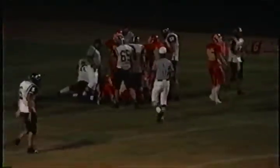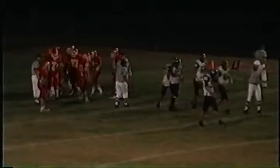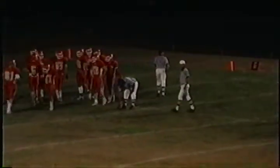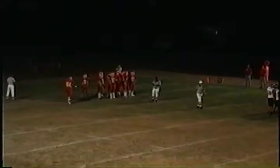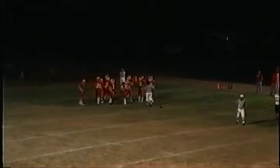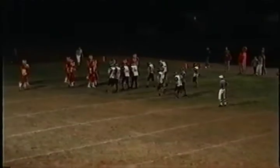Did you bring the ball, Gary? Let's run it. Let's run four. Clover and Cardwell combined to make the stop. It's third and two. The ball spotted about the 9-yard line.